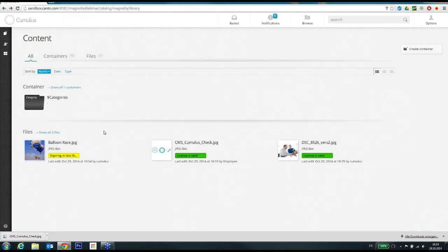And this is where the integration comes into place as well. Magnolia CMS is only showing the assets where the license is still valid, so the web editor won't even choose a picture that is not or shouldn't be used.